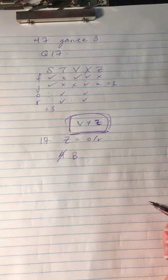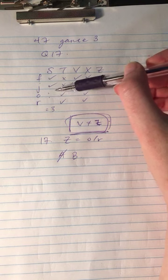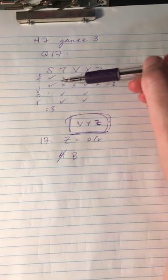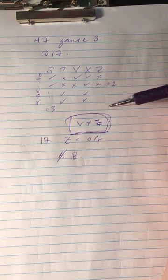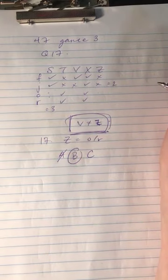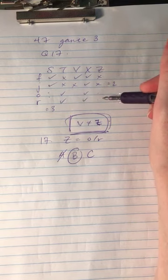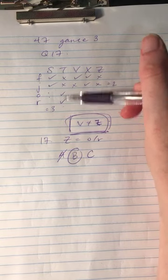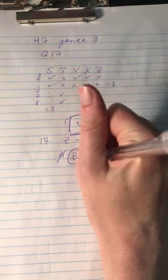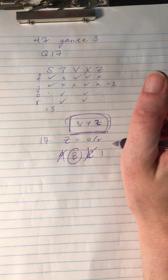B, S and Z carry no types of music in common. So that is possible. So S could carry opera in addition to folk and jazz, and Z could just carry rock, and that would be okay. So B could be true. C, T and Z carry no types of music in common. That can't be true. So Z has to carry at least 1 type of music. So it has to have at least 1 in common with T. So C is out.